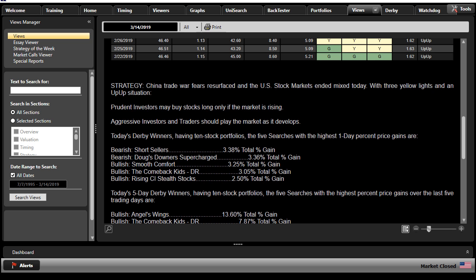If you are a longer-term prudent investor, you may buy stocks long only if the market is rising. Remember I talked about having intraday or real-time data to see if the market is rising? How crucial would that have been today? Instead of having to wait for the end of day to get that data, use that intraday or real time to show you that the market was rising and you could, as a prudent investor, take advantage of an upward trending day. If you're an aggressive investor or trader, play the market as it develops. More guidance. With that guidance, your unknown becomes a lot more known. Just think about that. Blows your mind.